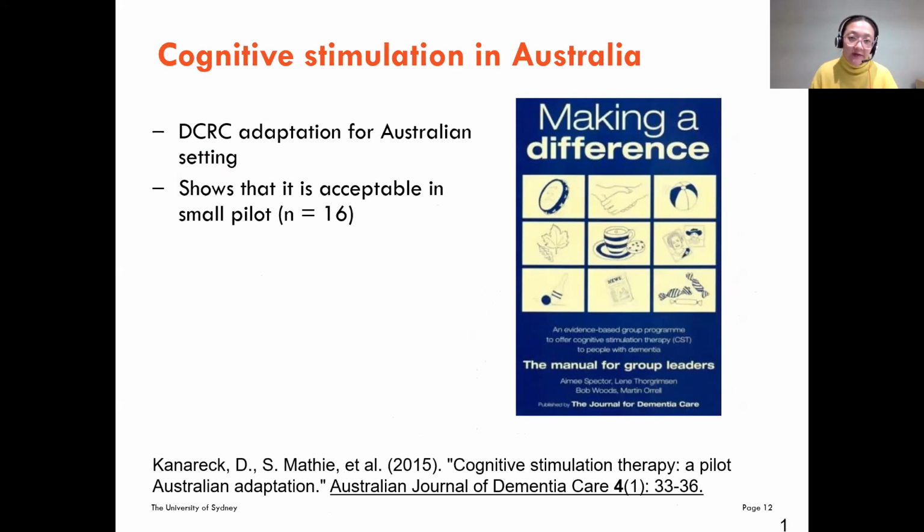There's some lovely manuals if you want to do cognitive stimulation therapy, manuals and videos. A health professional could pick this up and do this pretty easily, I think, from the manuals and the video. There's been a small adaptation for Australia run by the team at Prince of Wales Hospital. And, you know, I think it's a great set of therapy, especially if you run group-based programs for people with dementia. Only a few aged care providers I'm aware of are actually running these programs despite the evidence for it.